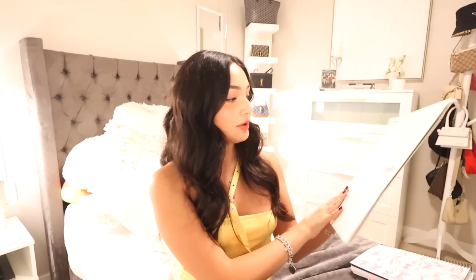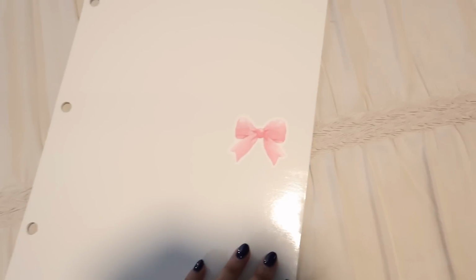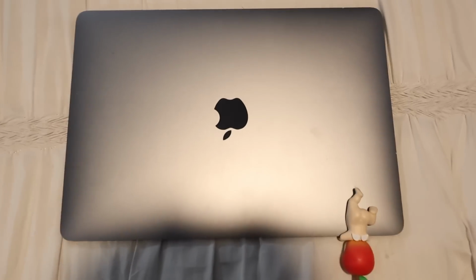Then I did the same with my folder. I got a 5-star white folder, but with this one, I kept it classy. So now it's just like an all white little folder with a pink bow. So cute. I love it. I mean, obviously, as a college student, even high school, it's a must. I have a computer. It's just the smallest one. I'm pretty sure this is the smallest one, but I use this for school. So this is my school computer. It's just the dark gray color.